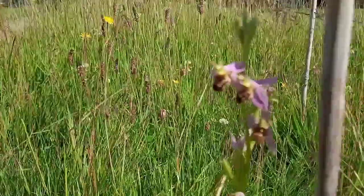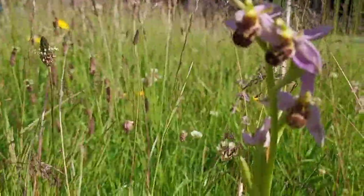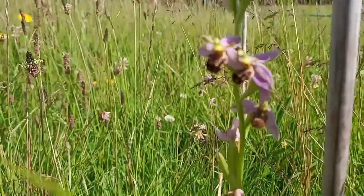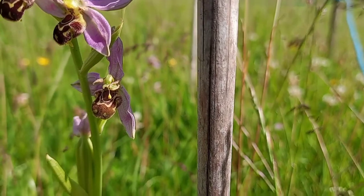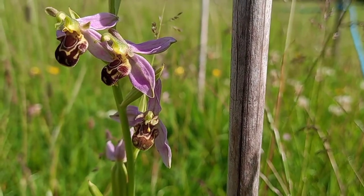Right, so this is something really, really cool. This here, if it'll focus, come on. This is called a bee orchid. And as you can see, it looks quite similar to a bee.